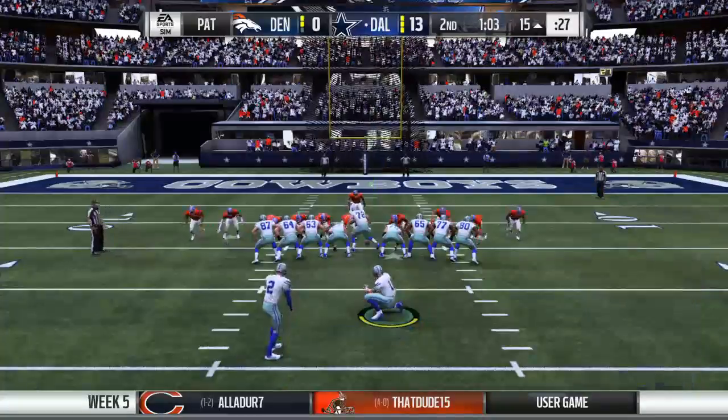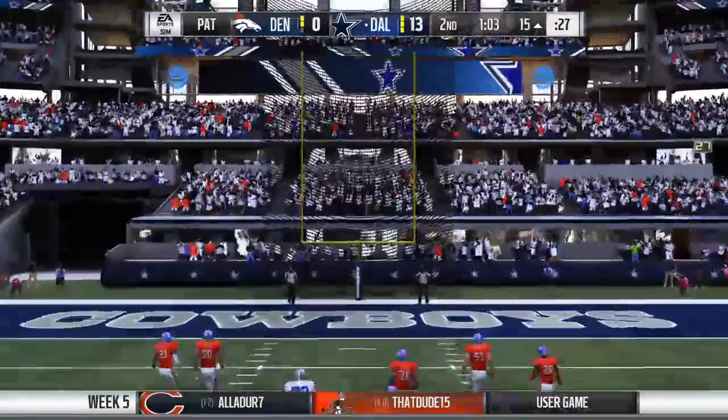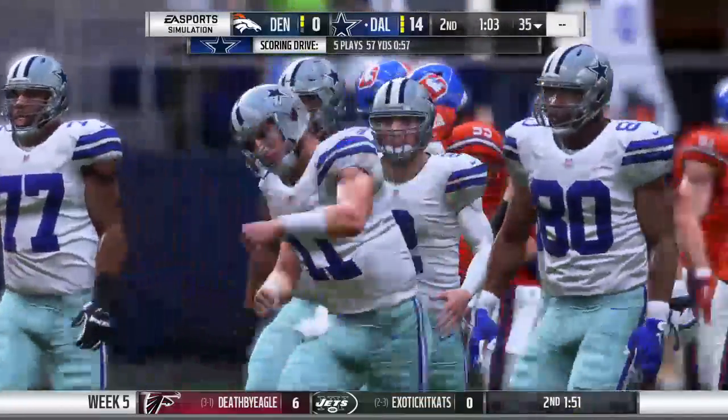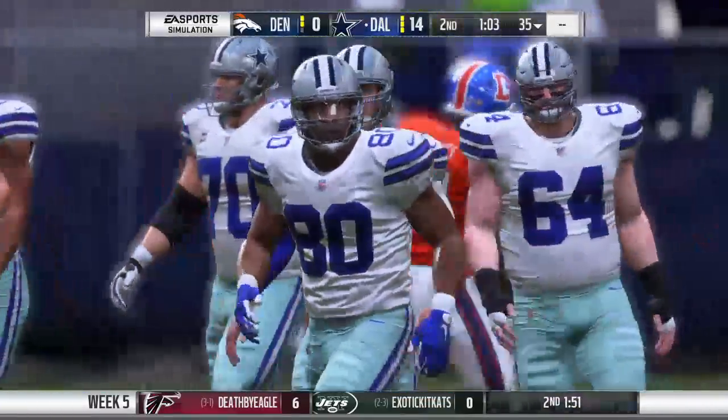Solid job up front. Really just a solid job all the way around to get that one in. Yeah, that was well executed, wasn't it? Well blocked, well run. End result, 6 points. Touchdown. Point after.